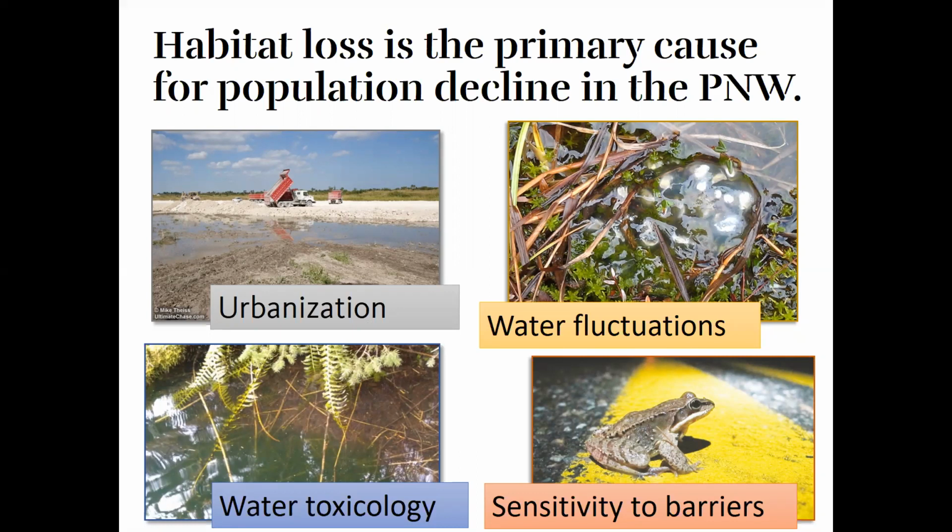Often, if there's a lot of toxins in the water, amphibians are born with mutations that make it difficult for them to perform those life characteristics and then tend to die earlier as a result. And then, of course, just barriers like big, heavy road traffic.